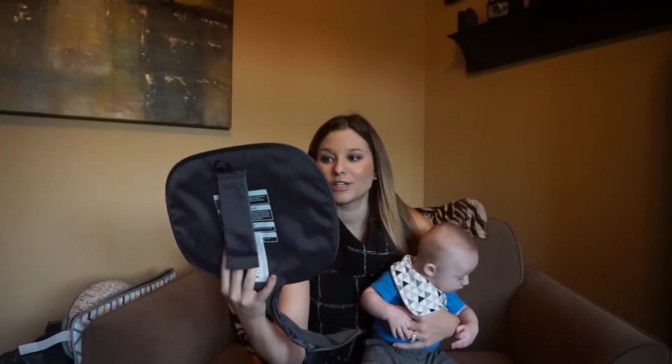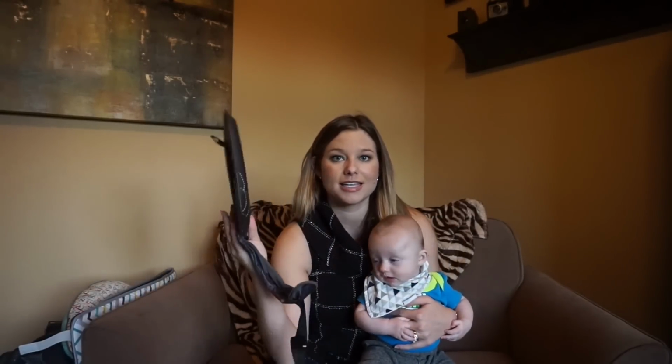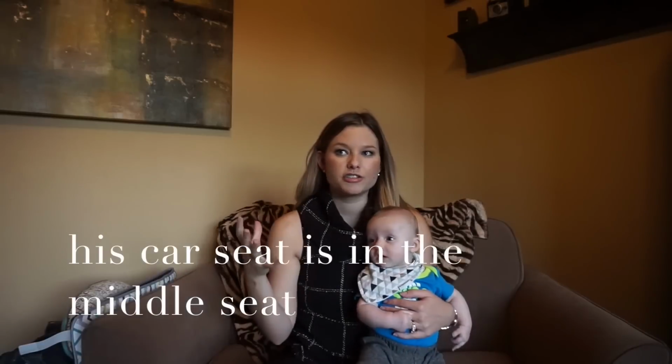Another thing is the car mirror. I was really excited to have one of these, and it's the kind that you strap onto the back of your seat so that you can see your baby. As soon as we put it on, all I could see when I was looking in my rear view mirror was that mirror and him. And so it was very distracting.